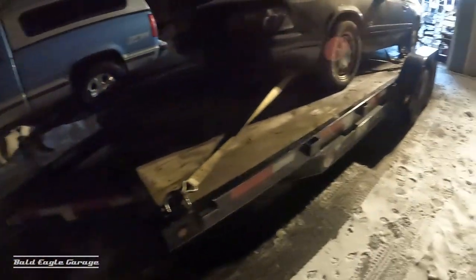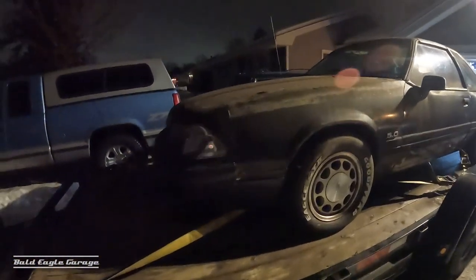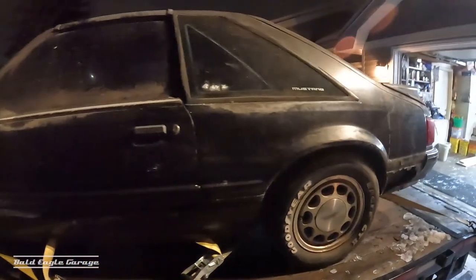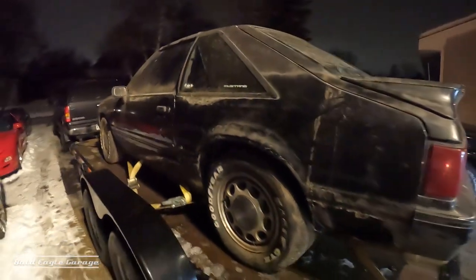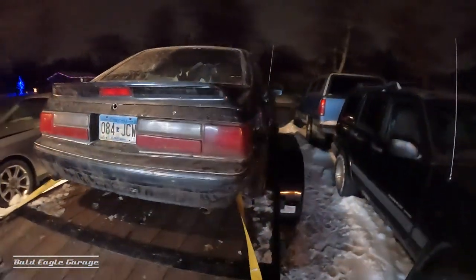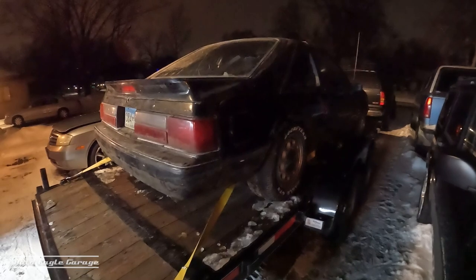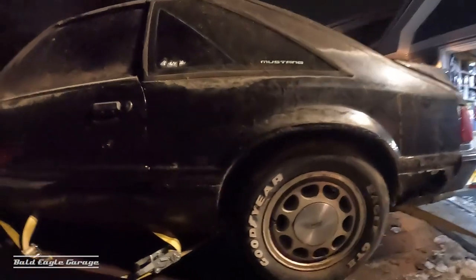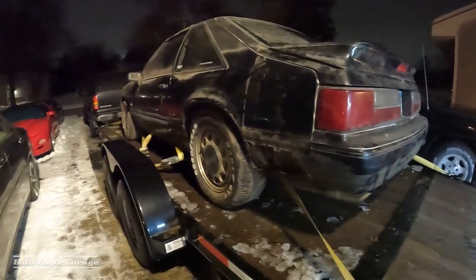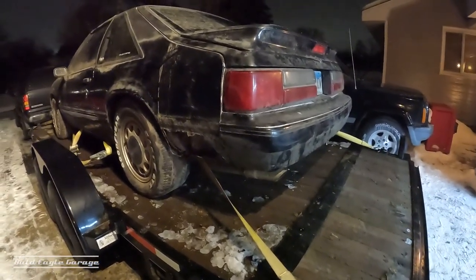Well, we are back, and here is the car. It's an '88 Mustang 5.0. It's an LX. It's a 5-speed. It's a little worse for the wear, but for the money, it was excellent. So the story behind the car is it was abandoned, and this guy cleans out houses, and he grabbed it, and then he posted it, has a title, and all that.